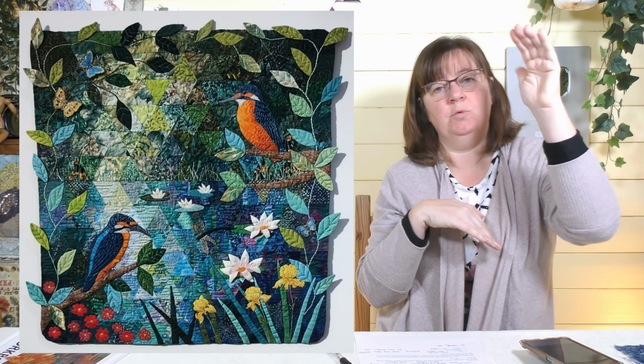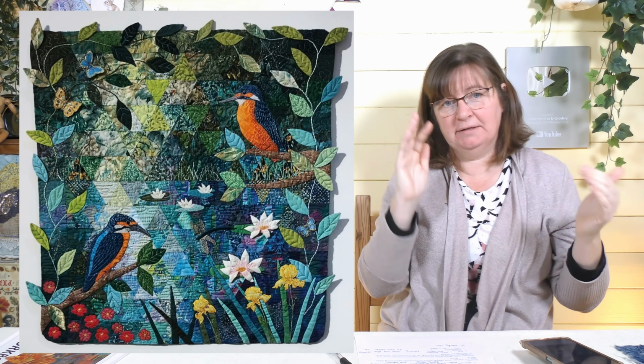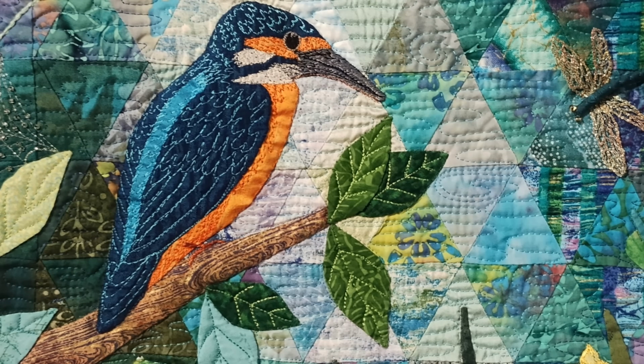And this one was a really small one as well, so you don't have to do massive things to go on the wall. You could do nice little small ones. And I just loved all the stuff that was going on in that. The patterns and the colours and the flowers and the kingfishers. Absolutely stunning. So that was the Quilters Guild stand.